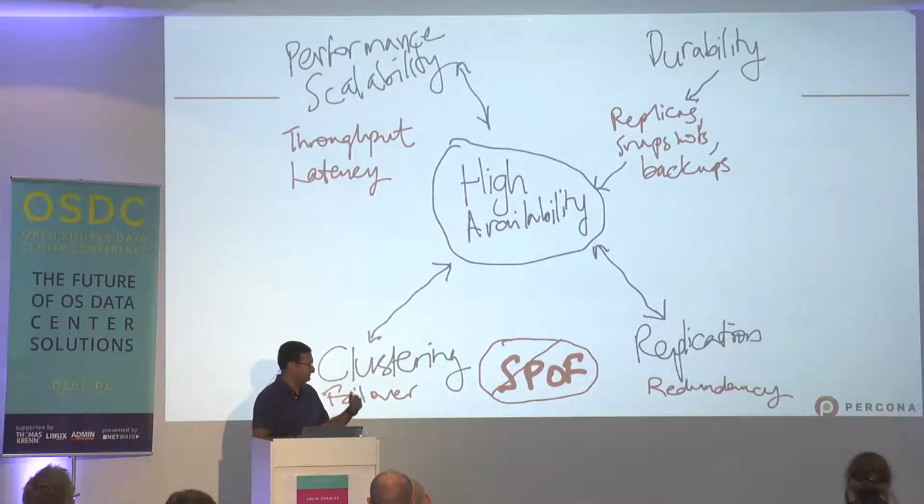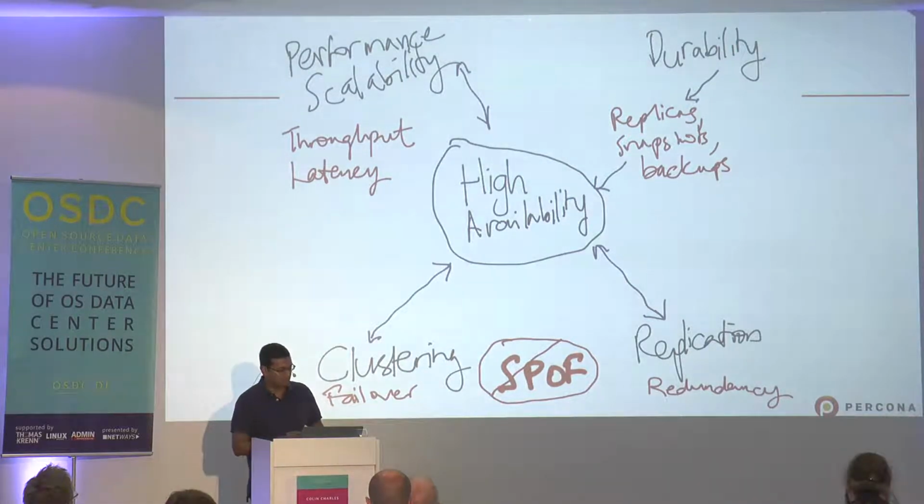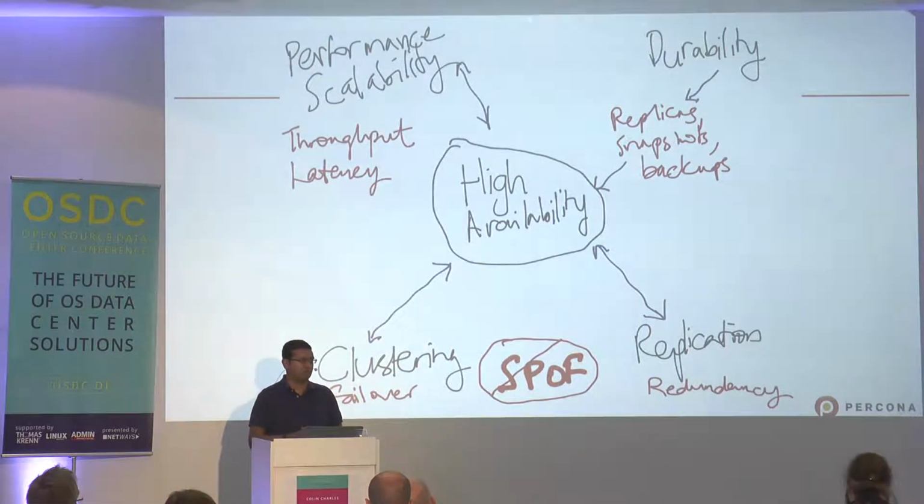Then you also think about it from a replication standpoint to ensure that you have redundancy. And then from a clustering standpoint, not to be confused with MySQL NDB Cluster, you also think about monitoring as well as recovery and failover time.